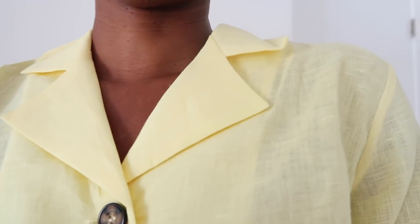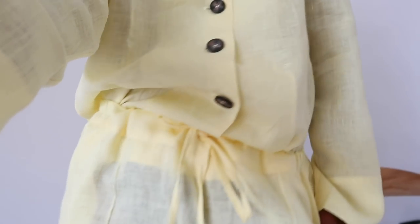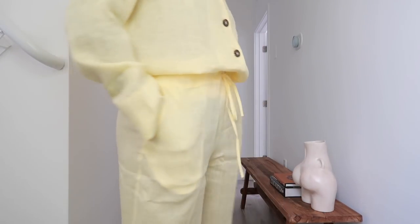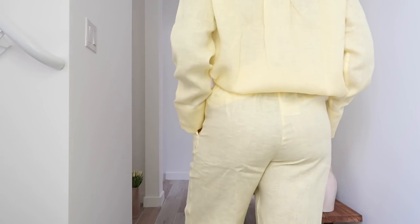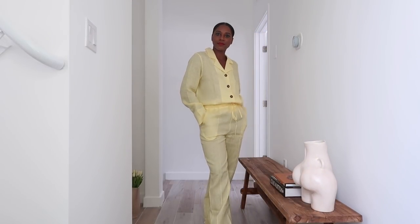This super cute set is from Sleeper. You guys know Sleeper makes the best pajamas, sleep dresses, even a few dresses that you can wear outside of the house. I have a few of their pieces. I have their black set that has the feathers on the trim. They are super trendy. But this one is their linen two-piece set in a beautiful lemon yellow. It's a wonderful linen, not very sheer, but a little bit. I love the buttons, which are kind of like a tortoise.